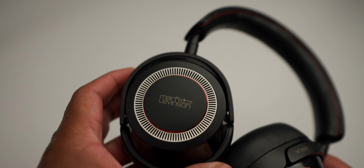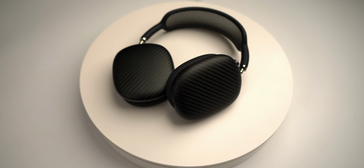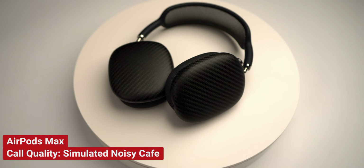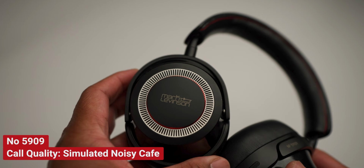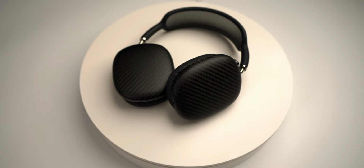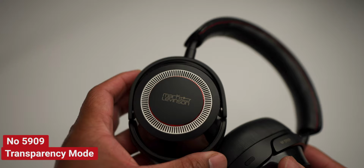All right, so this is a test of the number 5909 headphones call quality with active noise canceling high in a simulated airplane cabin. All right, so this is a test of the AirPods Max call quality with noise canceling in a noisy cafe. All right, guys, so this is a test of the number 5909 call quality with active noise canceling high in a noisy cafe. All right, guys, so this is a test of the AirPods Max transparency mode. All right, guys, so this is a test of the number 5909 headphones transparency mode.